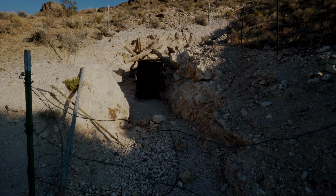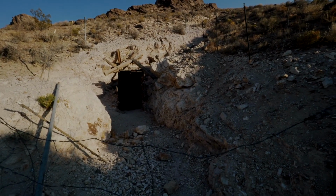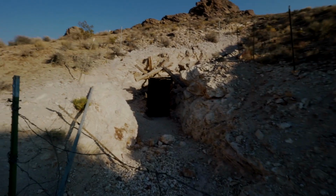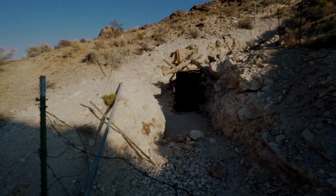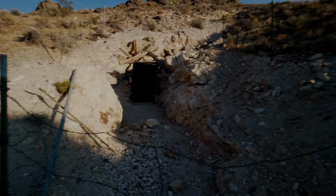What do you think, baby? I think we should not. Yeah, I think it's super dangerous. Yeah, it is. You're right. The mines collapse all the time. Plus, there's probably a ton of rattlesnakes in there. And gold? Maybe, probably not, though. If there was gold, people would take it by now.